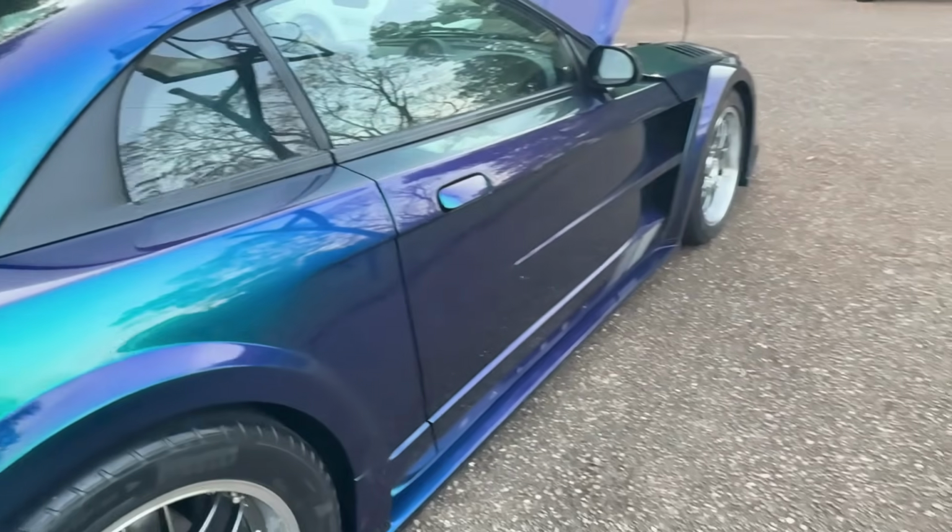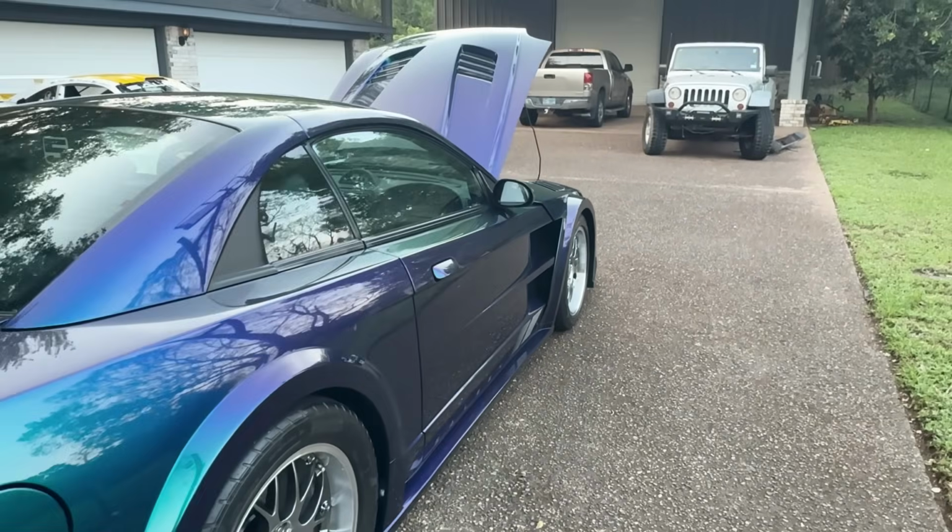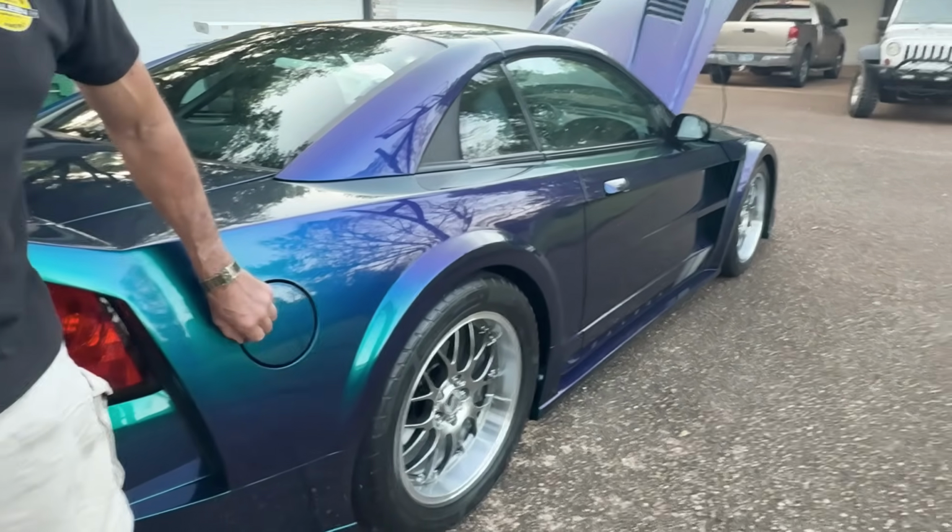So 8 inches wider. They actually came through and remade all the panels everywhere on this car. Yeah, this will give you a general idea.